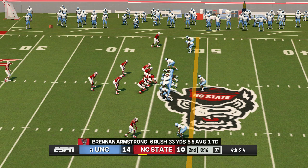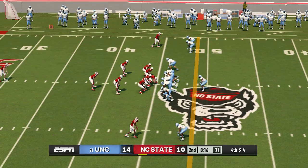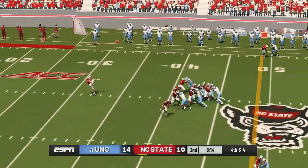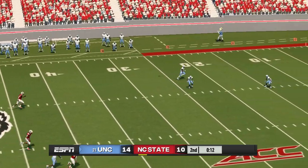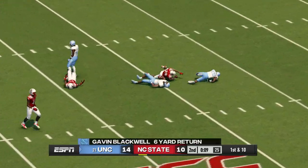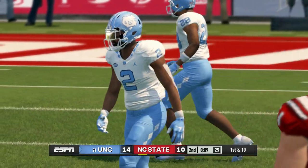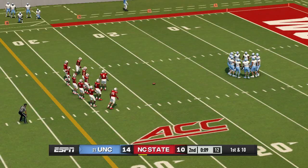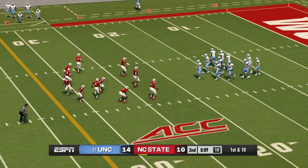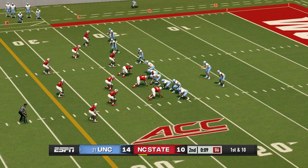He's going to pick up less than a yard on the quarterback scramble. Blackwell awaiting the return. He fields the punt at the 16. Tackle made at the 22. The quarterback is on his way back onto the field, and he led a great drive last time out. North Carolina is up by four.